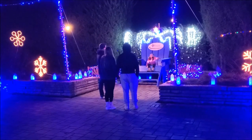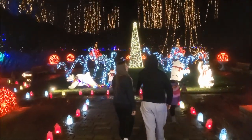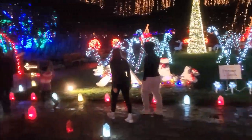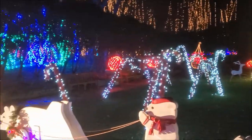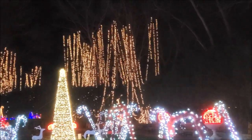Okay, I definitely recognize where we are now. There's the big chair. Oh my goodness, check this out. I recognize this little garden area as well. Wow. Okay, we can't walk around it, but this is amazing. Not only the lights here, but the way the lights are strung down from the trees, the background, oh, just beautiful.